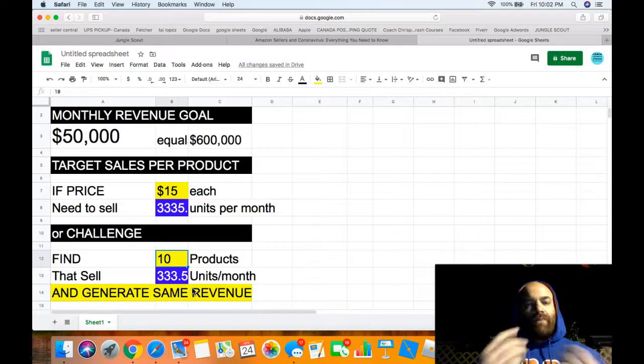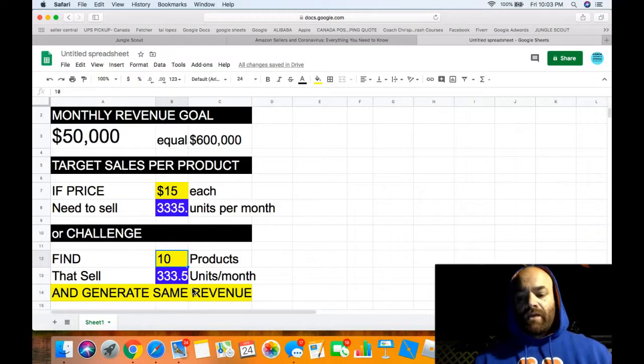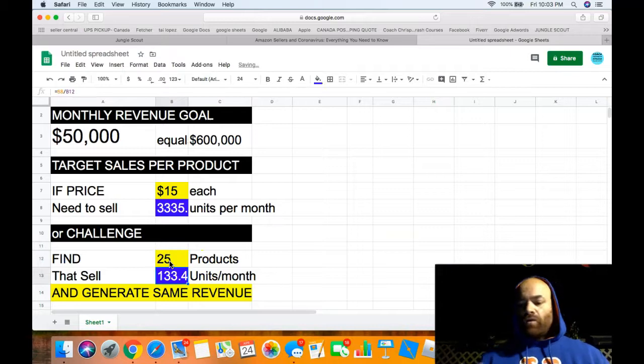50 units of a product at $1 a unit is $50, with a few dollars shipping, not a lot of money. It's affordable. For less than $500, you could launch 3 products if you had 50 of each. You could easily grow your inventory to 10 pretty quickly for $1,500. What if you had 25 products? Now you only need to find 25 products that do 133 units per month for each product.